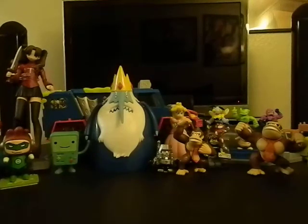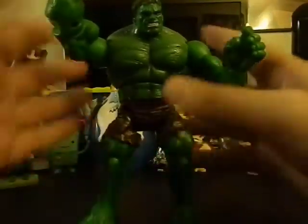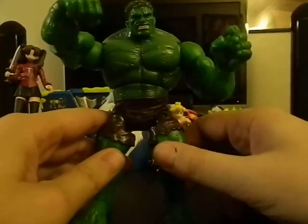Okay, so now next, I'm going to show you one more action figure that was not part of the bag. I actually bought it separately. Now, I bought this for 99 cents. And this is the Incredible Hulk. And I'm assuming the reason that this was 99 cents is, I will show you, I've been working on this guy. I've been cleaning this guy up.